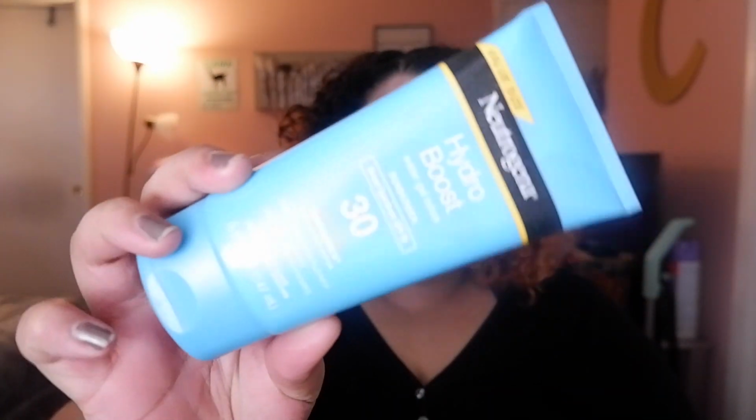I have a couple skincare products that I want to talk about. The first one is a sunscreen. This is the first sunscreen I ever found that did not break me out, and it's really hydrating and nice. The Neutrogena Hydro Boost sunscreen, the water gel sunscreen. This is literally my favorite sunscreen ever.